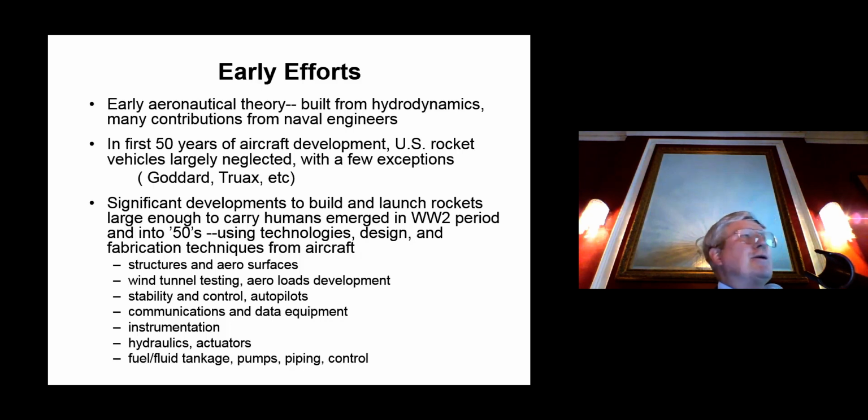And pressing on through the war years and post-war, most of the rocket things that were put together had some legacy from what at that time was airplane technology, particularly the wind tunnel testing, the controls and dynamics from aircraft, instrumentation controls, and a lot of the subsystems like tanks, pumps, valves, fluids, things like that.